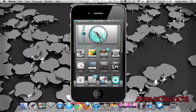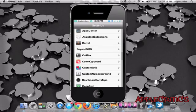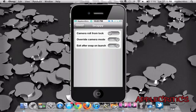Now, with Snappy, it makes it very easy to do so, and to do that, you'll have to go into Settings, and then go into Snappy, and then you'll see that you have the options of camera roll from lock, override camera mode, exit after snap on launch.